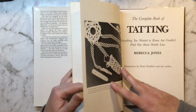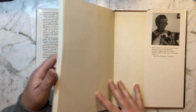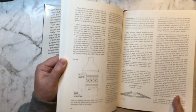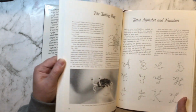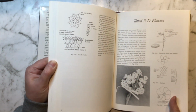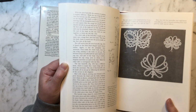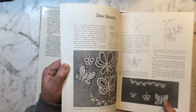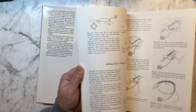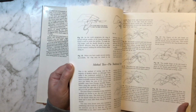I think I have one of the, I don't know if you call them shuttles, that you use. From 1985, this one. I just don't know if I'd ever be able to get things even, but if someone had told me I'd be making journals one day, I would have laughed at them too. If someone told me I would be doing YouTube videos, I would have laughed even harder. And again, the diagrams look really good. So we will give that a go.